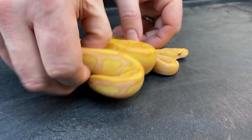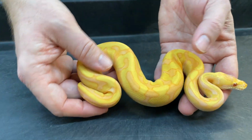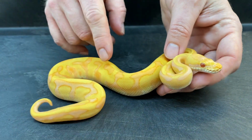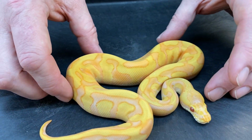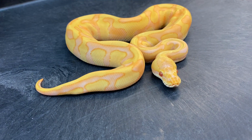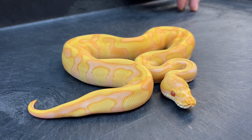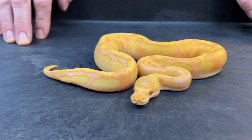So yeah, this one started off white and a nice deep yellow, and then pretty quickly the lavender starts coming in, and then the Inchi influence actually turns the lavender a little bit more pinkish color. This thing will look incredible as an adult. Hatched fairly recently, so it's not very big. Obviously it won't be breeding in 2021, but 2022 he should be ready to roll.